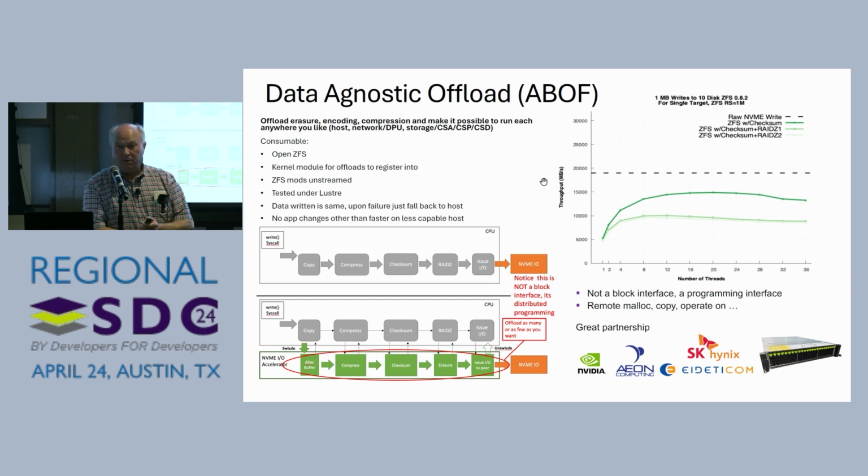And when you're building a system like this, you're buying an awful lot of servers to move data. It got to the point where a server couldn't even keep up with a NIC. We could put a NIC in, but the server had to pass over the data 3 or 4 or 5 times to do compression and erasure and encoding and all of those things.